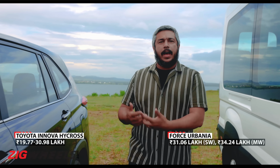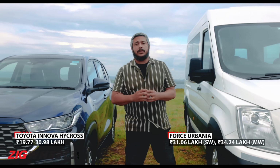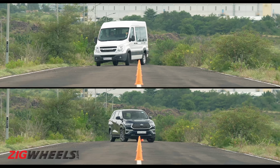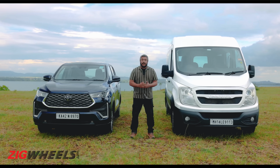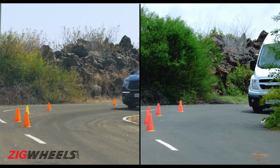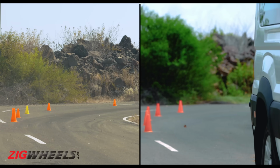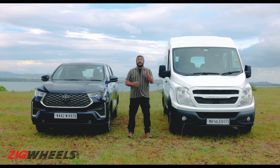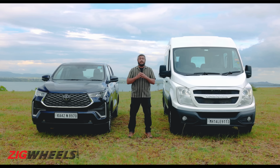So to sum up our day's events, of course the Innova HyCross won our performance tests, so the acceleration and braking tests. But what was surprising was how close the Urbania came to the HyCross in our maneuverability tests. And then we had the cornering test, and the Urbania managed the same speed as the Innova HyCross but left all those cones standing. And so yes, it's an unsurprising win for the Innova HyCross. But what is an eye-opener is how close the Urbania came to it in terms of its driving experience.